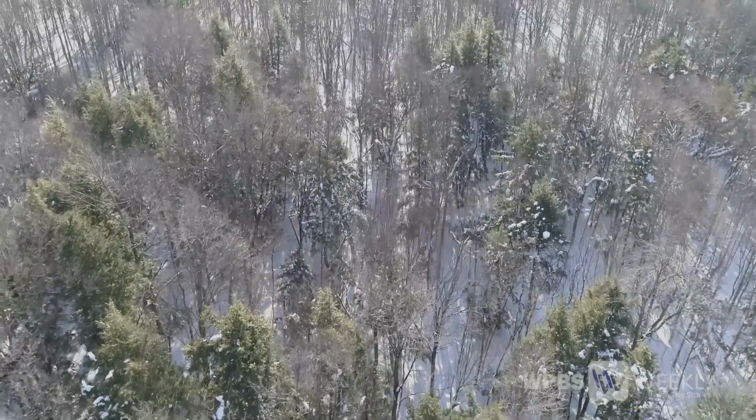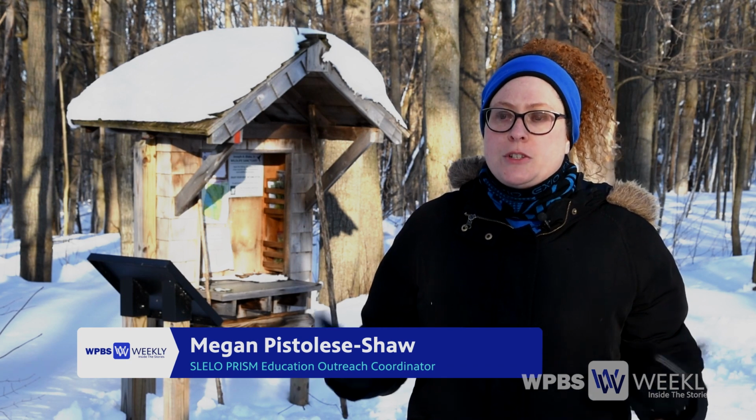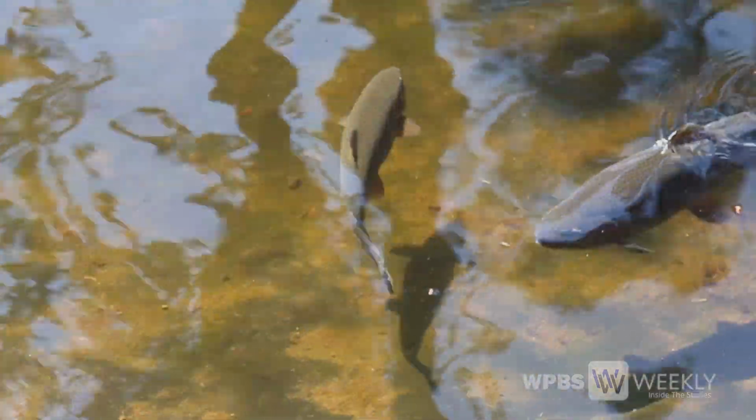Hemlock trees are what we consider to be a foundation species, meaning that they often make up the environment in which they exist. They provide a lot of ecological services, food and habitat for a lot of different wildlife. They also filter water. They keep our streams cool in the summer, which supports fish like trout, so those that like to go fishing want to care about the hemlock trees.